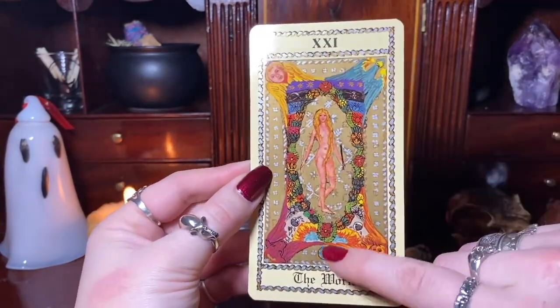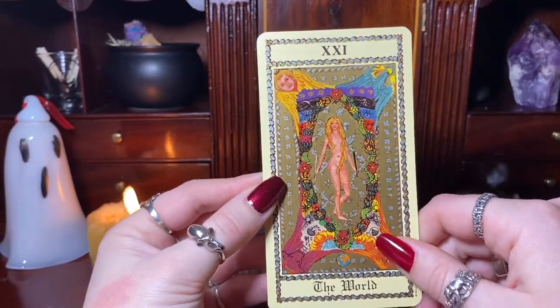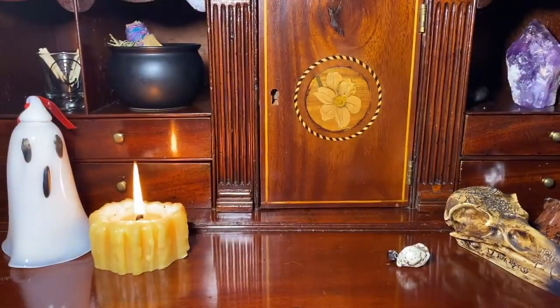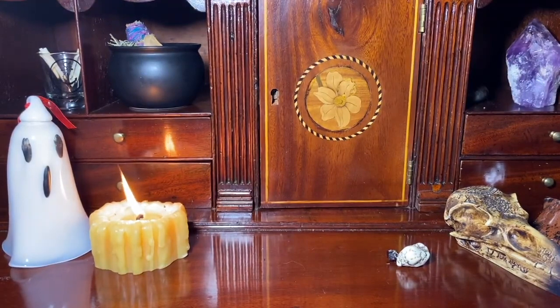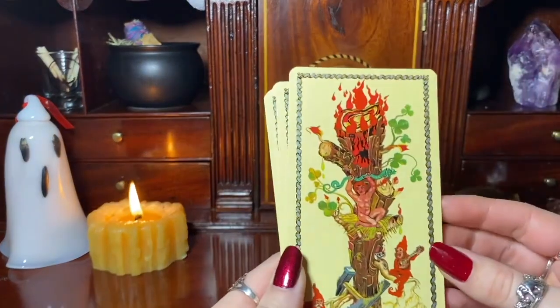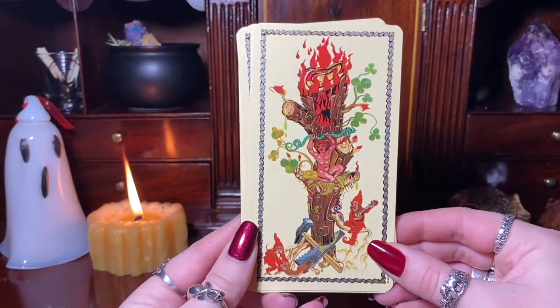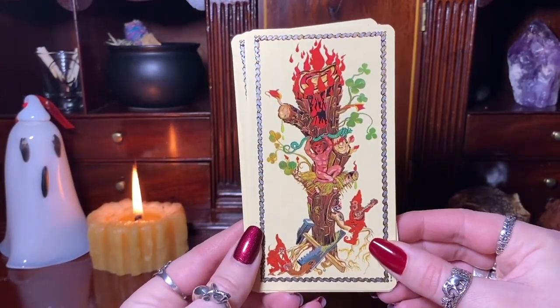Gorgeous. We actually have the globe right down here, which is a really neat addition. Cool, so those are our majors. Now let's take a look at the batons, or wands, or clubs. The aces in this deck are among my very most favorite. I mean, they're so ornate. There's so much going on in them.